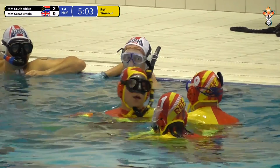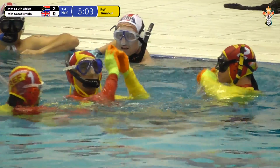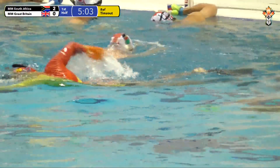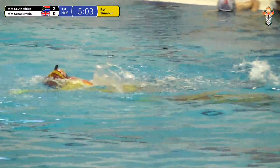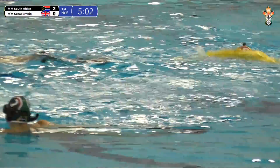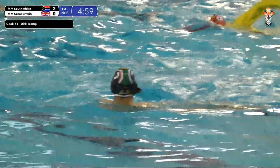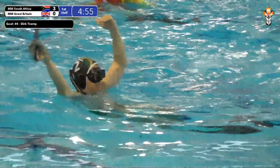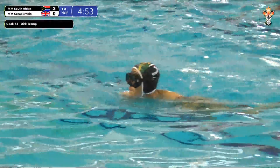See but what the chief ref is going to do about this, because he would have seen an advantage and called that. Referee out the back there, Bruno from Argentina, just saying that no, I had a good view of that flick and it didn't look too dangerous. Okay. It's the angle, isn't it? There's South Africa now signalling for a team timeout.